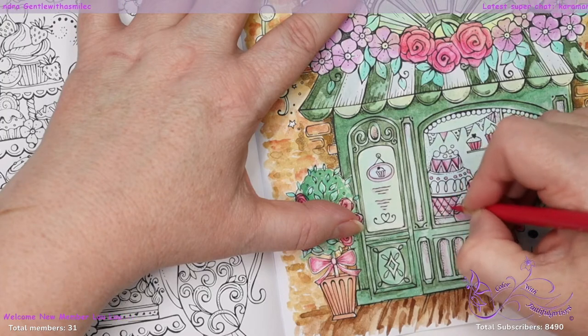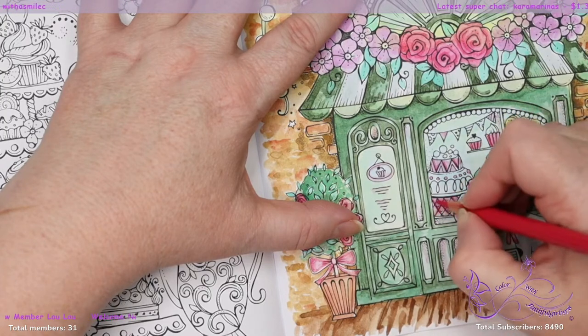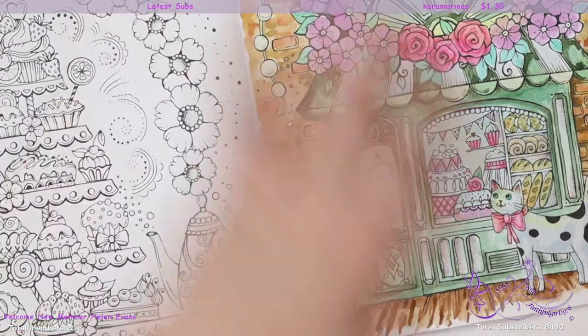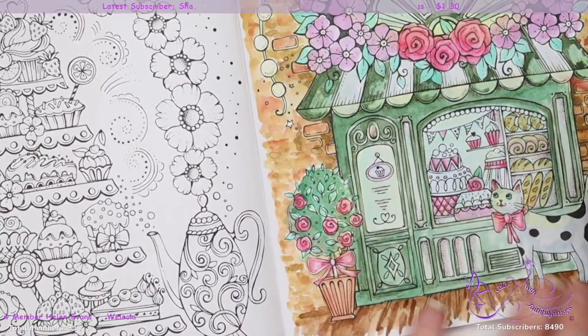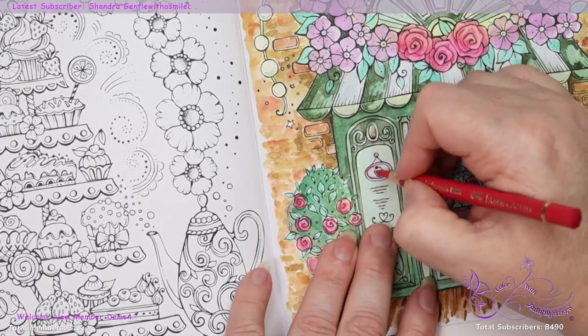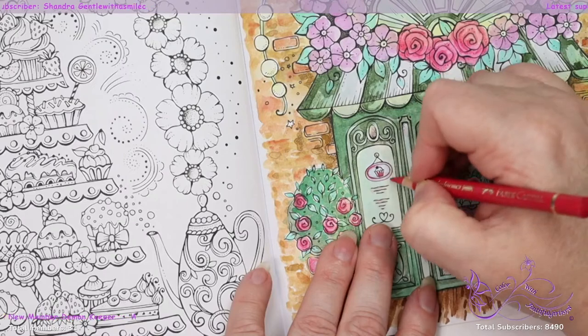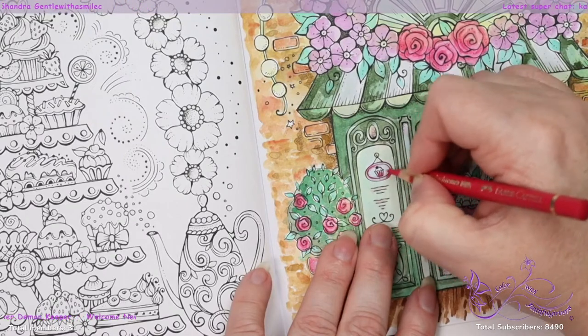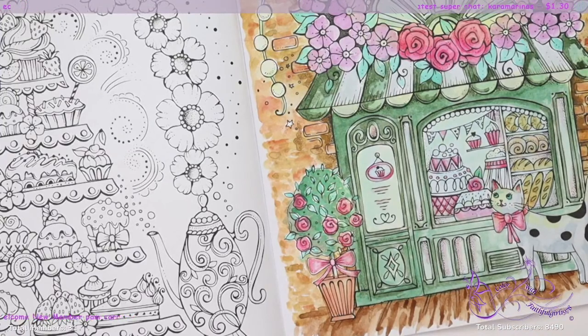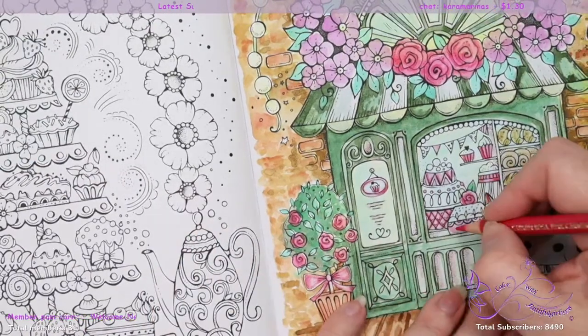I got a feeling we're going to be coming back to this one. It's not going to be finished, so... But I think I might give away one of these books, I think, when I come back. Wow. Wow.